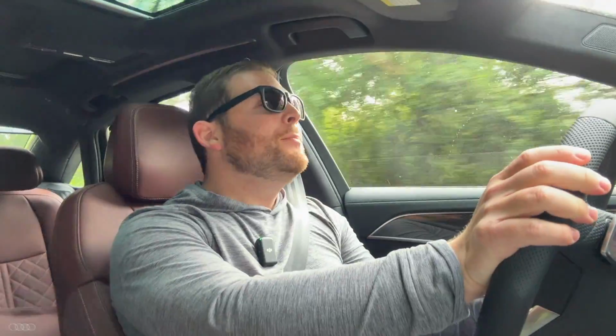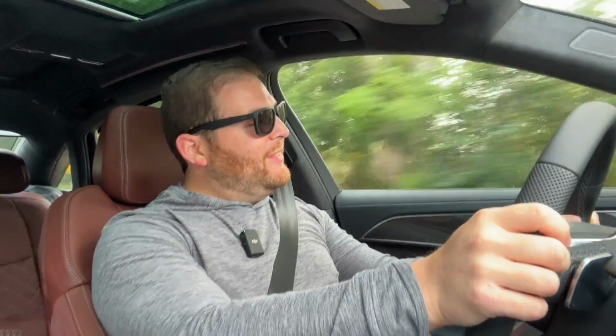That was 0 to 60 miles per hour in just 3.4 seconds. This car is an absolute rocket ship. It's powered by Audi's 4-liter twin turbocharged V8 engine, producing a whopping 563 horsepower and 590 pound-feet of torque. So this car, it scoots, man. Woohoo!